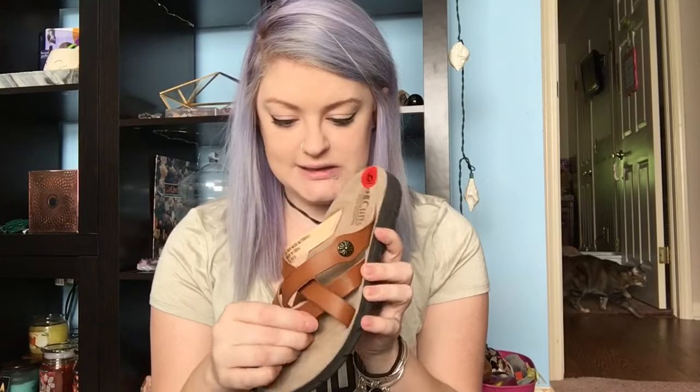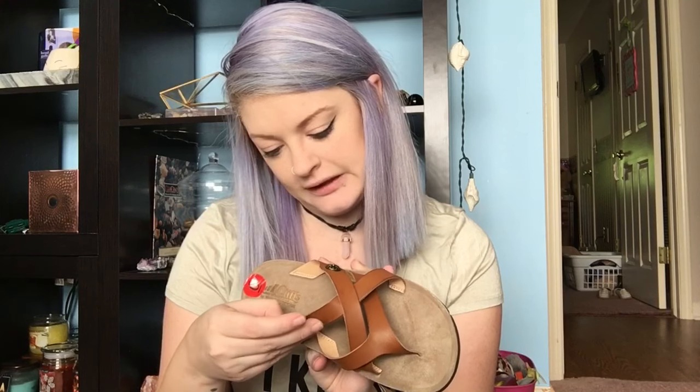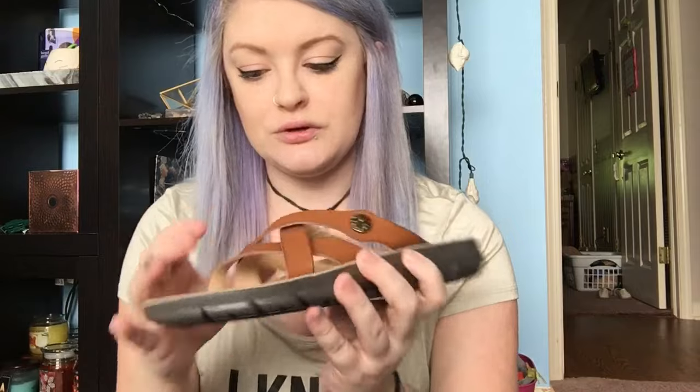These are by Cliffs by White Mountain, and they just look like this. I was going to say they are leather, but it says all man-made materials, so not leather. But they're really comfortable, and they have a support for your toes and your heel, and it's got an arch in it. So I got these.